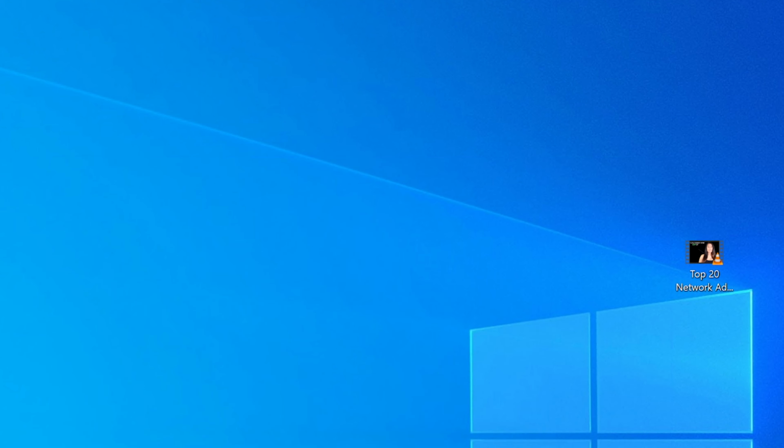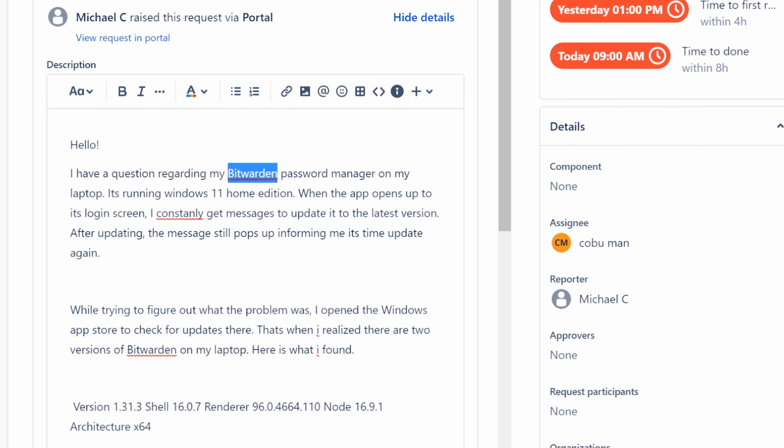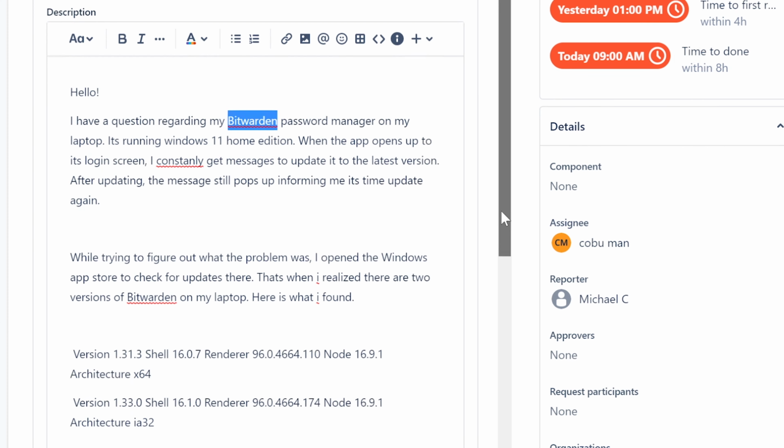That should fix it. It does say here that it supports Windows 11. Why it didn't say that over there, I don't know. But it does definitely seem like this is the current version, 1.33.0, which is 32-bit, supposedly.